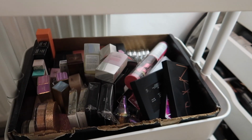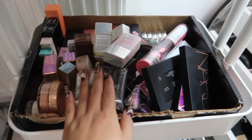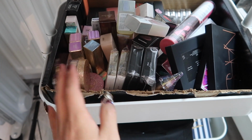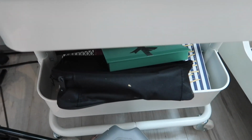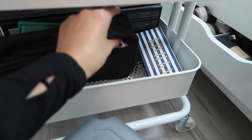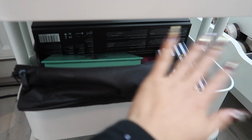And then down here is such a mess because I just filmed this morning, but this is all brand new products. So any products I want to feature in videos goes here. And then also down here, this is all PR packages. So anything that I want to show that's still inside the case goes down here.